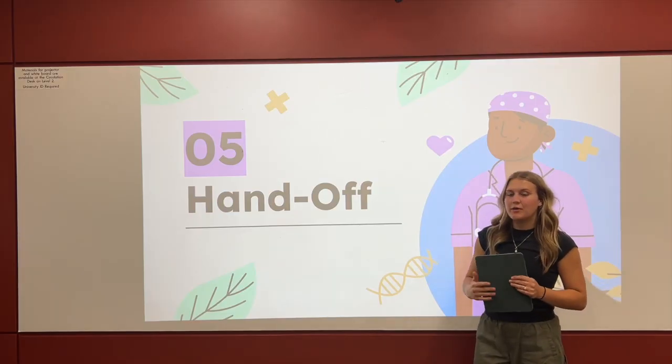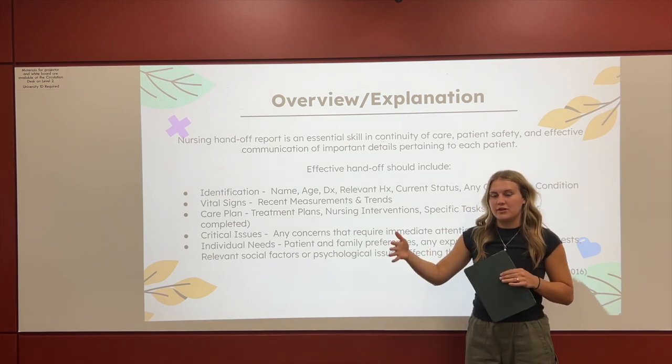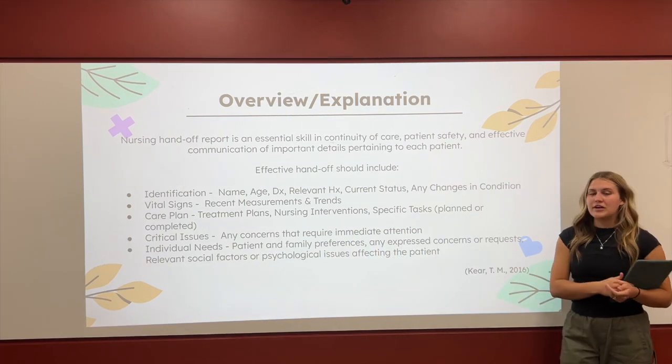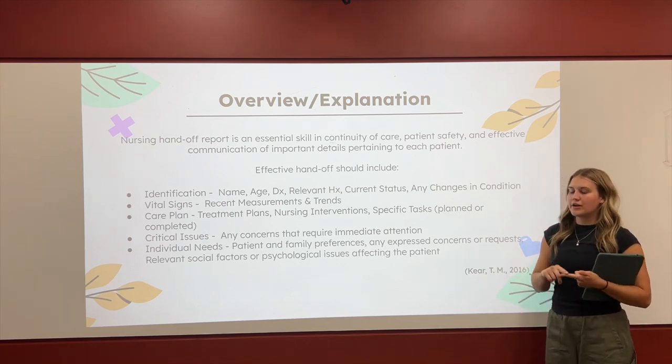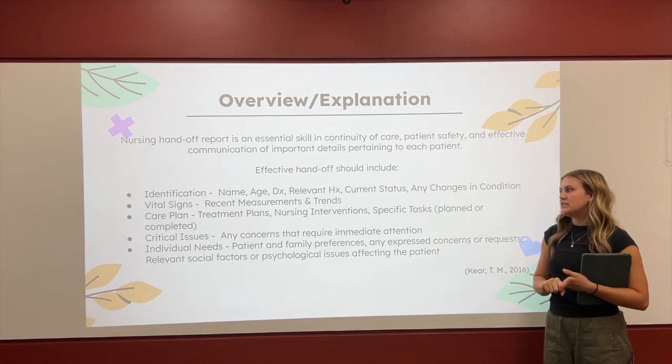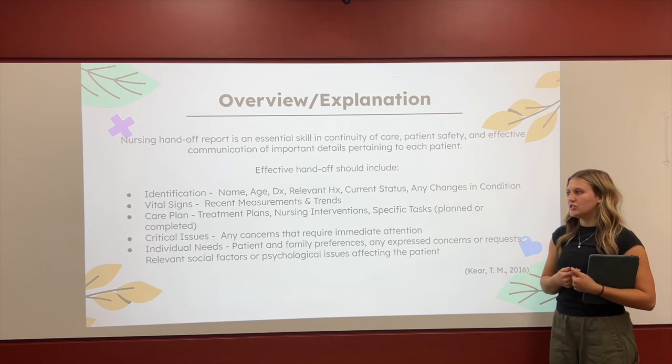Okay, so next we're going to talk about handoff, which is basically at the end of your shift when you hand off your patients to the next nurse. Okay, so an effective handoff should include identification of the patient, so their name, age, diagnosis, relevant history, their current status, and any changes in their condition over your shift.